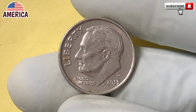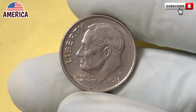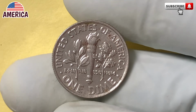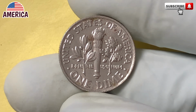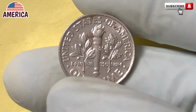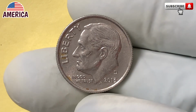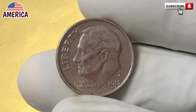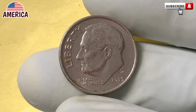Proof coins. A proof 2013 dime could be worth $50 to $100 or more if it's in pristine condition. Rare high-grade or error coins. But here's the jaw-dropping part: if you happen to have a 2013 dime in perfect condition with a rare minting error, you could be looking at a coin worth up to $60,000. Yes, you heard that right. A 2013 dime with a rare minting error or in perfect, uncirculated condition could be worth $60,000.